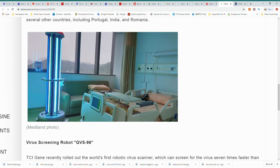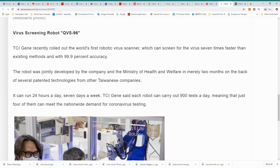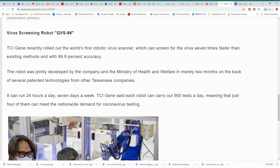And now, you might remember Singapore had something like this at the airports the other day. And Vietnam had some that disinfected and cleaned hospitals. So this isn't like they're the only ones that have robots.